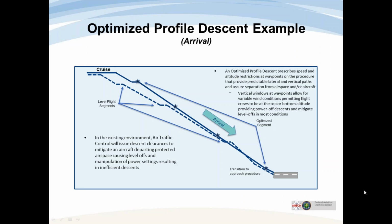Two terms you're going to hear a lot when we talk about satellite-based routes are optimized profile descents and optimized climb profile. Here's how they work. First, the optimized profile descent, or OPD. Please notice the dotted blue line. This represents current operations. A traditional descent is like walking down a flight of stairs. Based on air traffic control instructions, the pilot descends, then applies speed brakes, then levels off, and then powers the engines up, then descends and applies the speed brakes again. This cycle repeats itself until the plane is on its final approach to an airport.